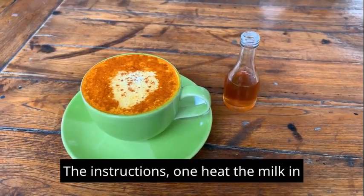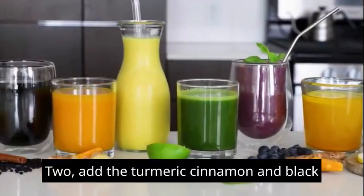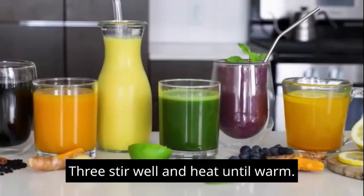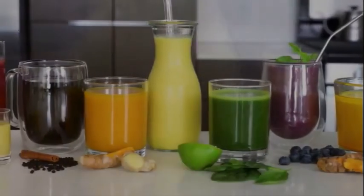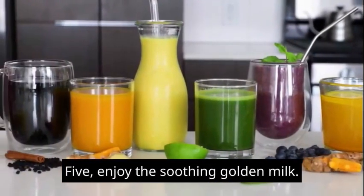The instructions: 1. Heat the milk in a saucepan over low heat. 2. Add the turmeric, cinnamon and black pepper. 3. Stir well and heat until warm. 4. Add honey if desired. 5. Enjoy the soothing golden milk.